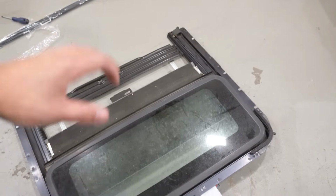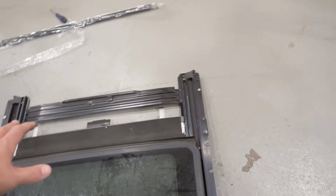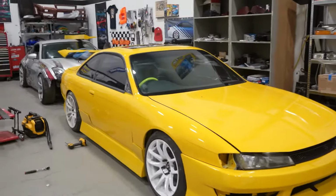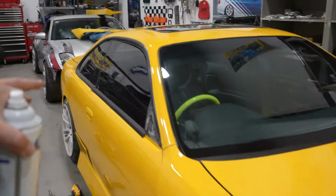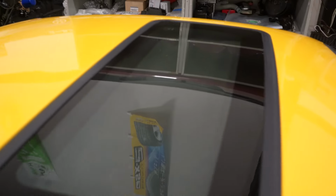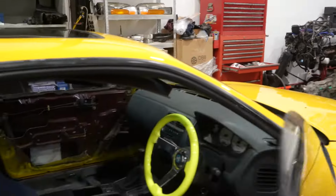Hopefully it's still here. And yes it is, look at all the cobwebs and everything. All right, let me try to finesse this out. We're gonna have to clean this up because there's a lot of spider webs everywhere. It's gonna be a little finessing in here, but it shouldn't be too bad. All right, so slowly coming together, we got the molding. Like I said, we gotta wait for the mirrors, but the sunroof, look at that. Nice, brand new.